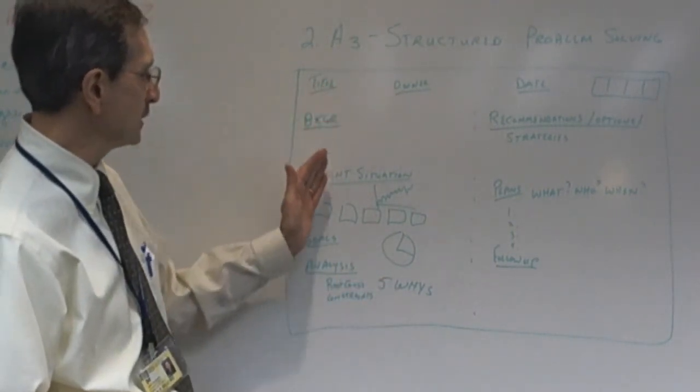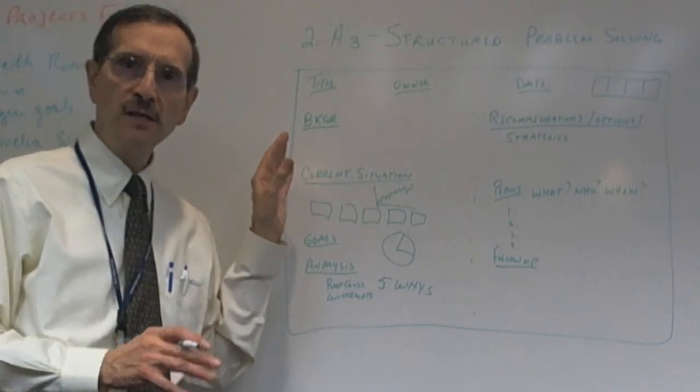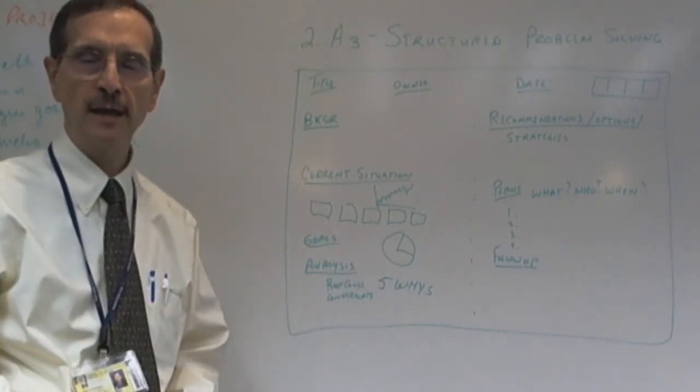But the left-hand side of this A3, the background, the current situation, the goals, and the analysis, relate to our deep understanding of the problem. You notice we haven't talked about solutions or countermeasures yet. That'll come in the right-hand side.